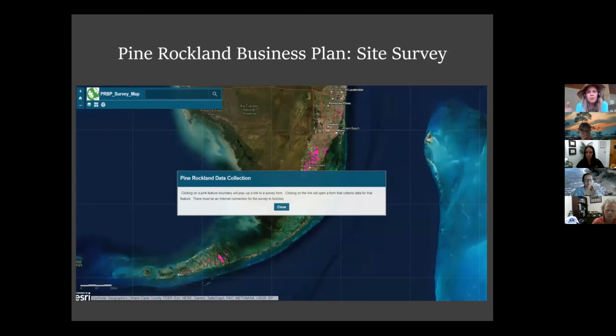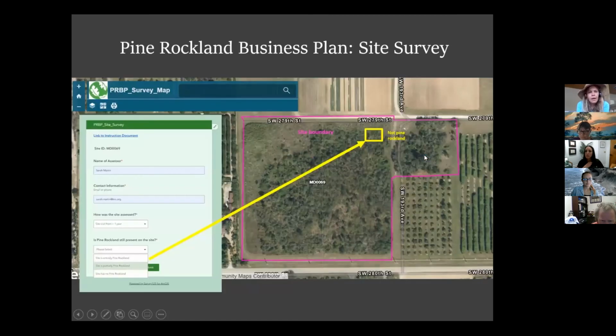I'm not sure how many of you all use ArcGIS, but our geospatial analyst, Kathy Freeman, developed this tool in ArcGIS that essentially creates a map where different experts, different land managers, others that know Pine Rocklands, who we've invited in to do our survey with us, can put in an address or a site name, and it will take them directly to one of these little pink dots, which are Pine Rocklands, and bring up a survey.